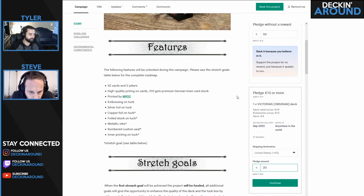So it has foil on the tuck and metallic inks, and actually it has stretch goals though, a custom seal. So it only has silver foil on the tuck out the gate. Look right here, asterisk feature. So the only things that are coming out of the gate are an embossed tuck with silver foil. Which, granted, if you factor in the silver foil and the embossed tuck, it makes that $17 a little more understandable. But at the same time, NPCC printed. I'm not a huge fan there.